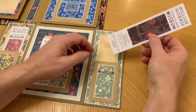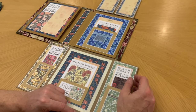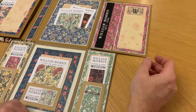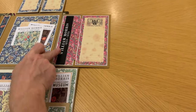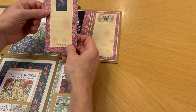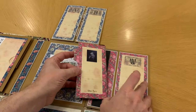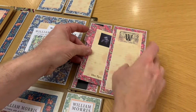Beautiful, absolutely beautiful. So, can we see it all opened out? We haven't finished yet. No. Really? Sorry. Come on. What do you expect? This side we have the William Morris, and then, as we said before, oh, another hidden tag, with the great man on again. But this one's in pink this time. Oh, lovely. And that goes back in.